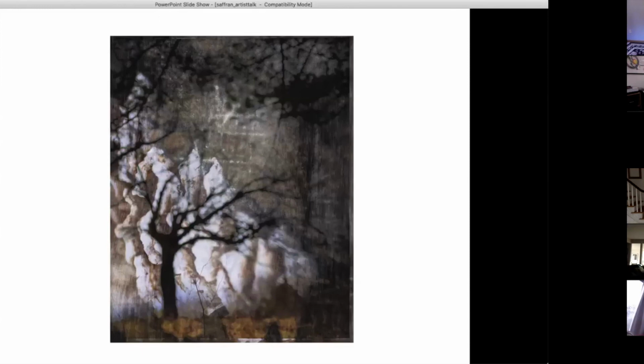Thank you. This is the print that is part of the show in Albuquerque at the gallery. It's called One Deep Roar. It's pretty small. It's 8.5 by 11, and I'm going to talk more about the process that went into making this a little bit later on.